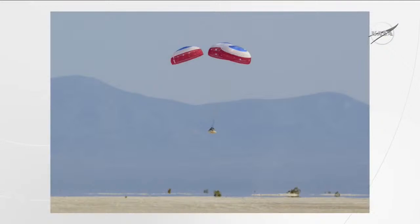Another photo coming in from the blue team, which is the communications team that's on site. This one again from Bill Ingalls, a NASA photographer who was part of the landing convoy, getting what looks like a photo just seconds before touchdown there. And a beautiful sight just to see Starliner there with the backdrop of the mountains. I have a feeling this is a picture that a lot of people will have up on their wall.